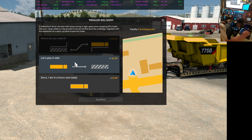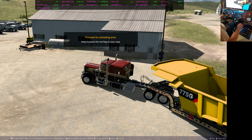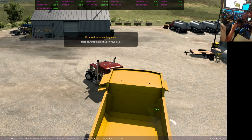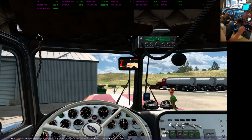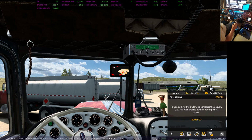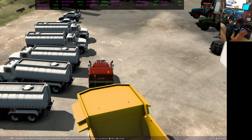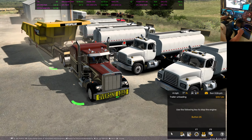Let's play it safe. What, we don't get an option? What's going on? Oh, that is weird. I gotta look at that. See what's going on here. I wonder if that's because it's a wide load. Can't even see that on the ground. Oh, there. I'm gonna have to do a do-si-do to get the back of that trailer in. Oh, it'll take it.